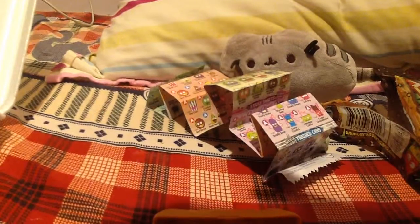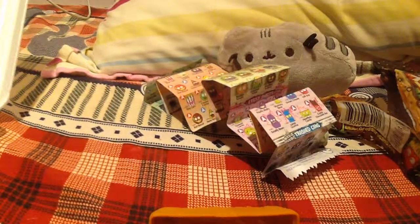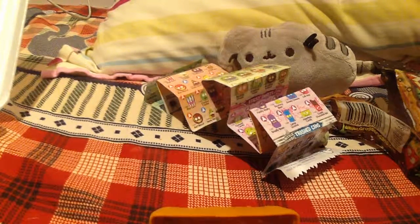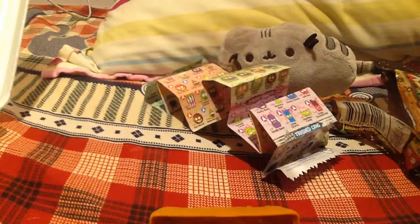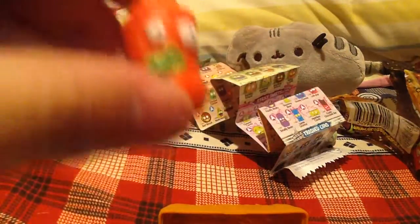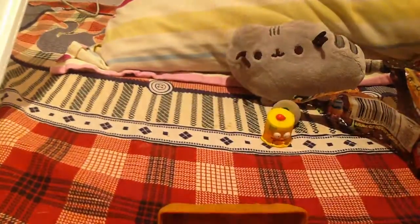Okay, I cannot fit over this. Wait. There we go. Okay. It feels like a bottle. It's sticky as well. Oh, what is this? Oh my goodness gracious. What is that?